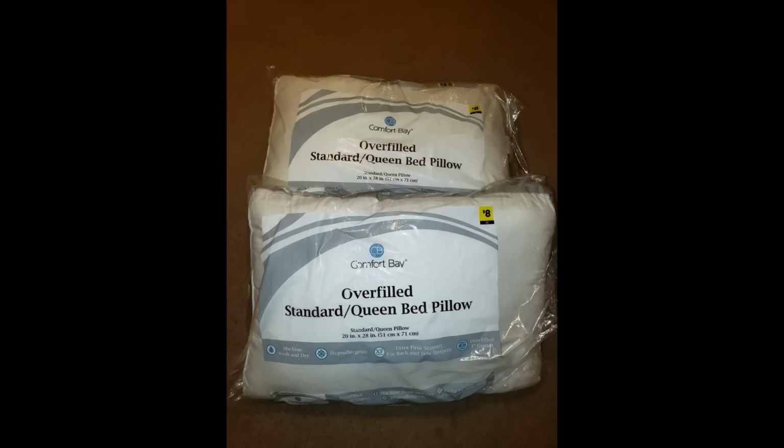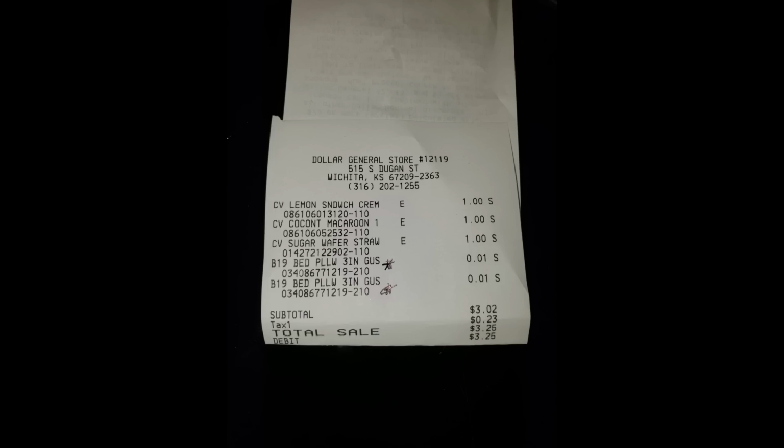That line's been there for 6 months. This got sent to me from the Inner Hippie Chick. It is the overfilled queen bed pillows that are pennying out. Next up, there's a receipt showing they were a penny.